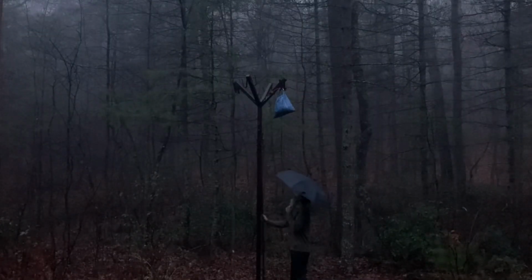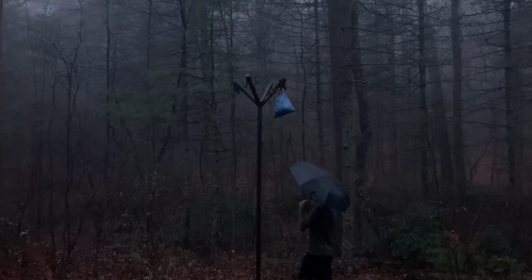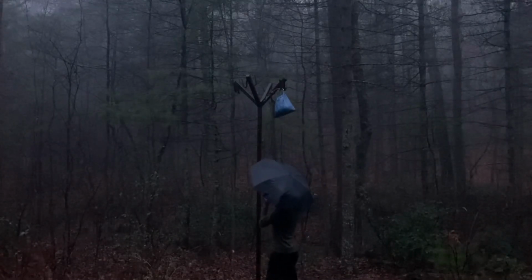Good morning. That was quite the rain we had last night. Still raining out there now. Not as hard though. Already went and got the food bag down. I'm gonna whip up a little bit of breakfast before packing up and hitting the trail.